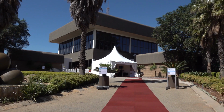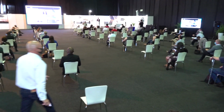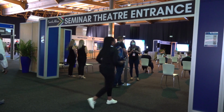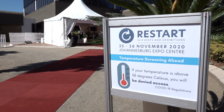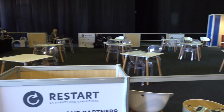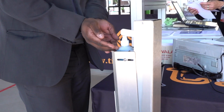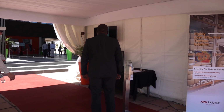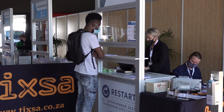The Restart Expo, supported by a united industry, was able to demonstrate firsthand to government and industry stakeholders that exhibitions and events can open safely with all the required COVID-19 protocols in place. And they should be viewed as organized business events and not mass gatherings. With online registration, wearing a face mask, hand sanitizer stations, social distancing, and temperature checks in place, going to the Restart Expo was as safe as going grocery shopping.